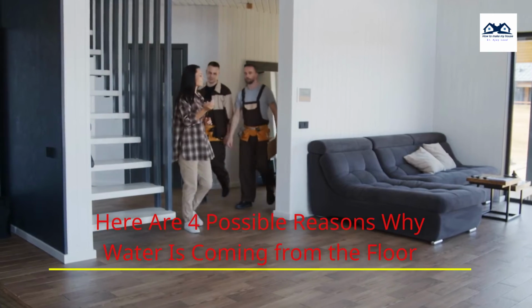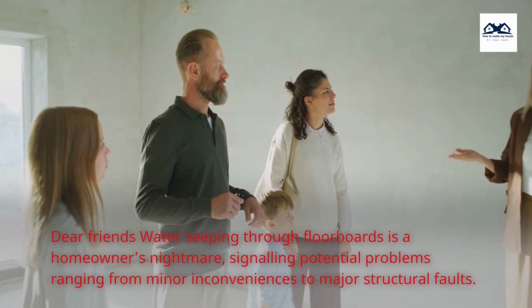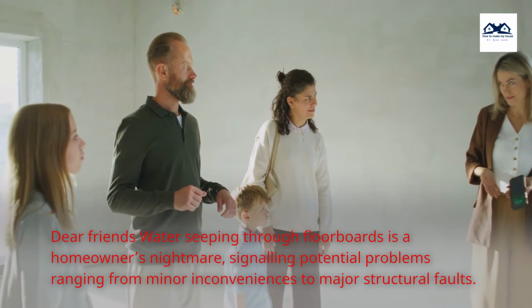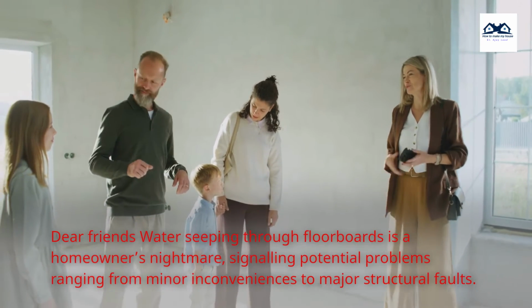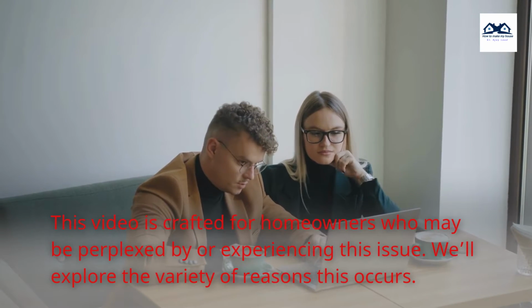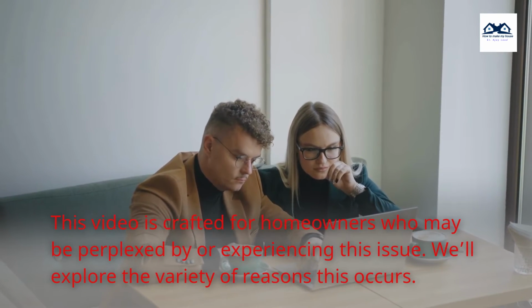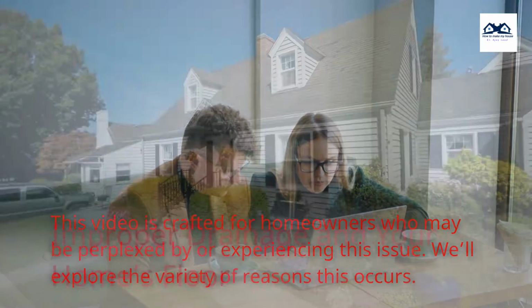Here are 4 possible reasons why water is coming from the floor. Dear friends, water seeping through floorboards is a homeowner's nightmare, signaling potential problems ranging from minor inconveniences to major structural faults. This video is crafted for homeowners who may be perplexed by or experiencing this issue. We'll explore the variety of reasons this occurs.